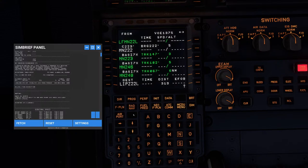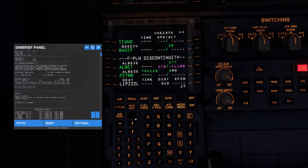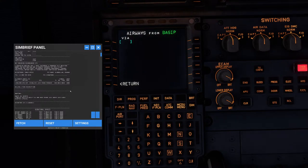All right, so now we have the departure and arrival, but we don't have the waypoints in between, so that's what we need to do. So we're going to go to BASIP. From BASIP, we're going to select the airways, and we're going to start with Yankee 15. And then from Yankee 15, exit at Alpha Bravo November. And then Mike 985. And exit at Oscar. Excellent.